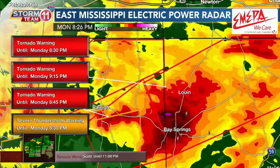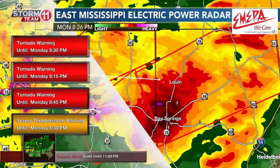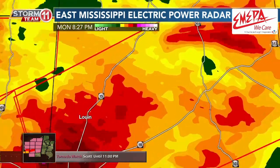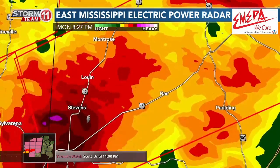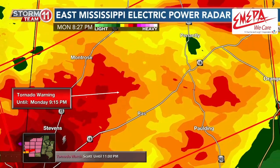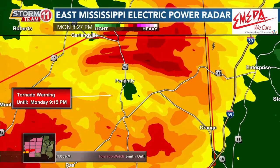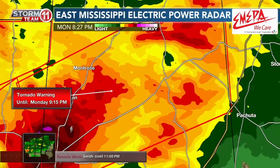Again, that one goes until 8:45, but the one that includes Bay Springs, Lewin, also a good portion of Highway 18, that one goes until 9:15. It includes Ross as well, Paulding, Montrose, you're all within that polygon. So it's very important that you get to your safe place.